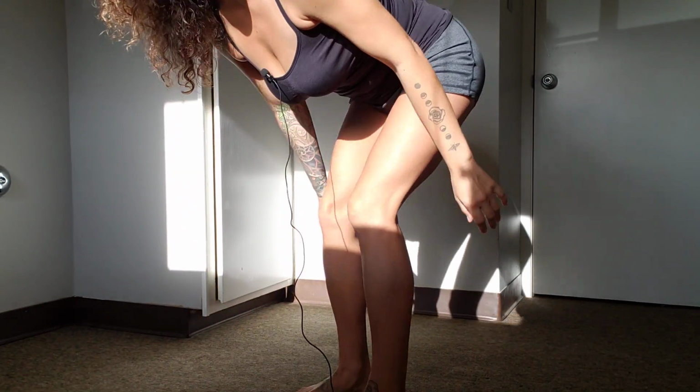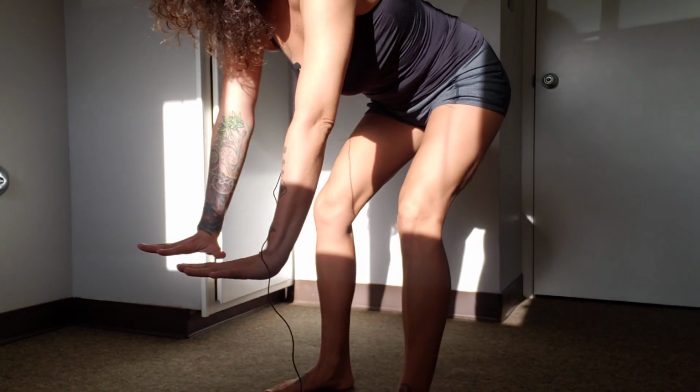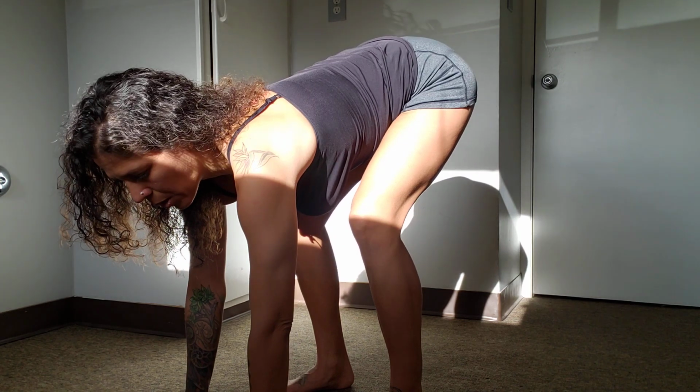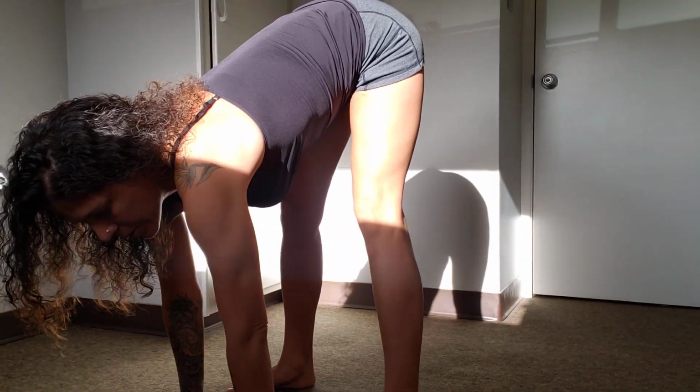Let's move on to, we've got some crow variations here. I will show my favorite, which is firefly. So for this one, all the same things. Your legs shoulder width apart, your hands shoulder width apart. And for, oh, you know what? Actually, this one's a little different.